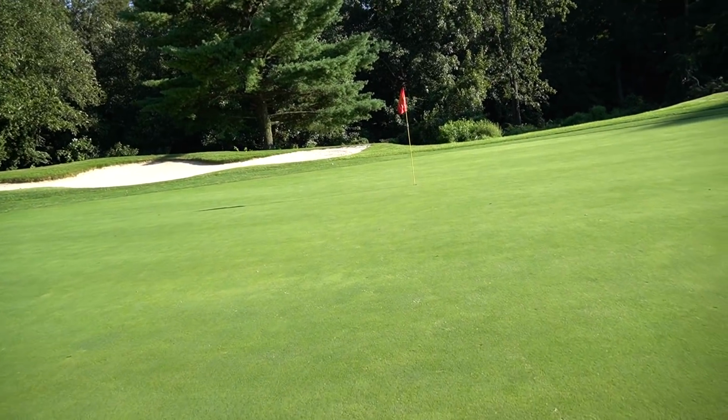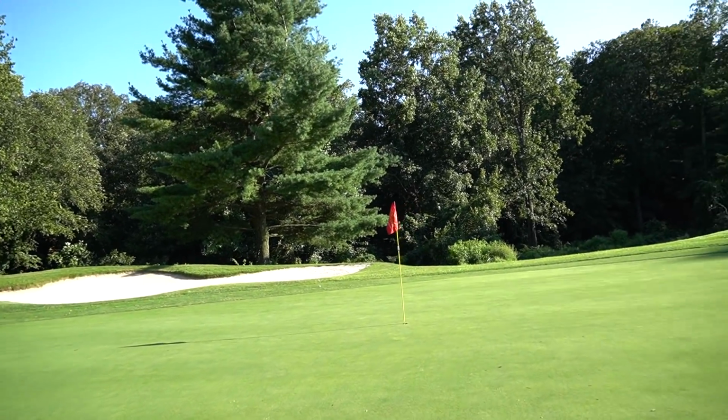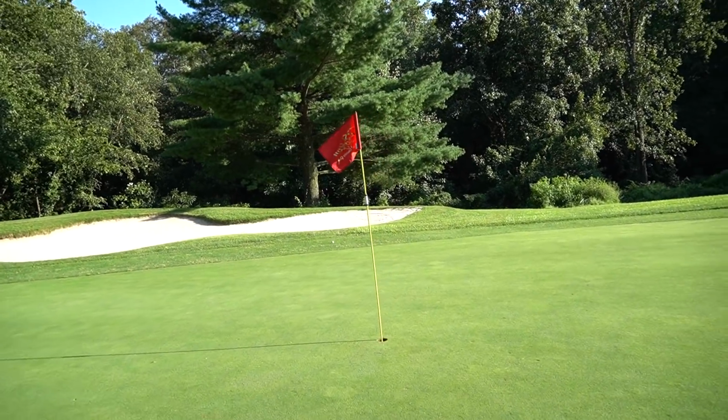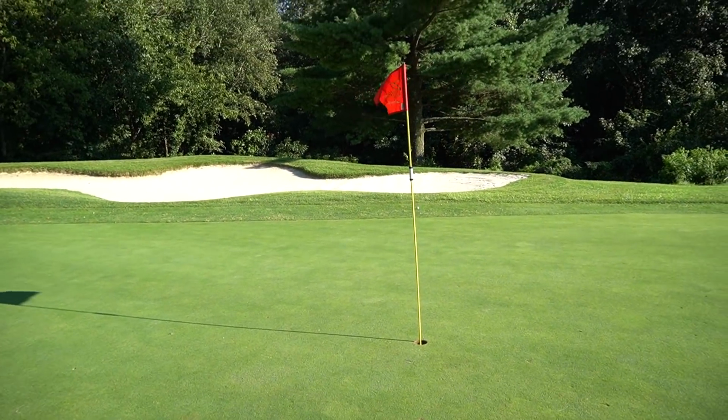So not the greatest shot in there. Distance wasn't too bad. I just pushed it out to the right pretty horrendously. So we've got ourselves a still very makeable birdie, about 15 feet. So let's see if we can roll it in.